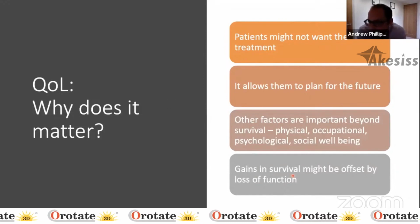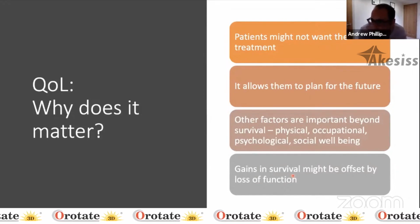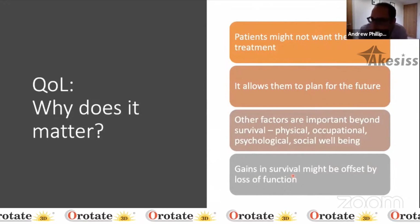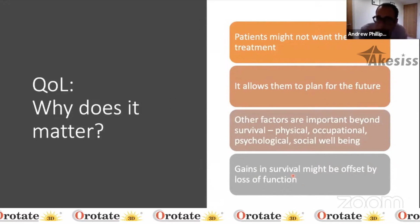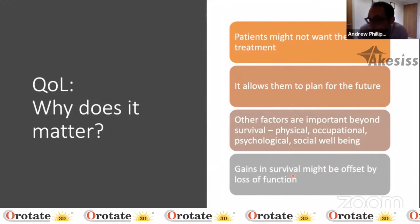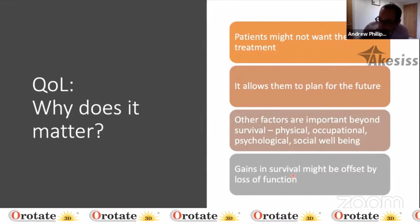Are you going to be able to work? How's your mind going to be? Are you going to be able to engage with your family and friends? So gains in survival might be offset by loss of function. I think we can all think of scenarios where you would not want a procedure if the gains are perhaps mild, but the risks are potentially catastrophic.